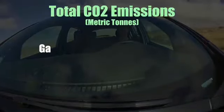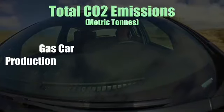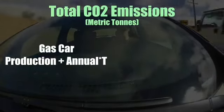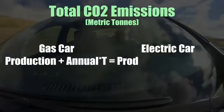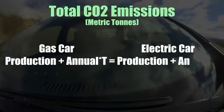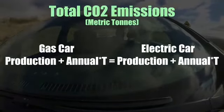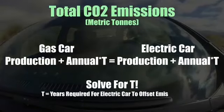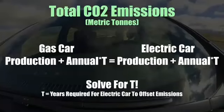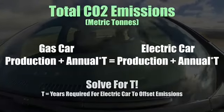data. If we take the amount of carbon for gasoline vehicle production and add to that the amount of annual emissions multiplied by T for time, and set this equal to the amount of carbon for electric vehicle production and add to that the amount of annual emissions also multiplied by T, then by solving for T, we get the exact number of years required in order for an electric car to have less lifetime emissions than a gasoline car.